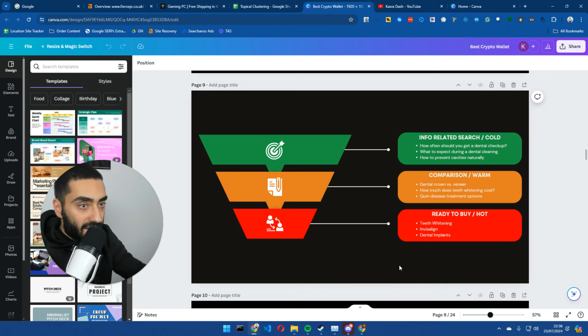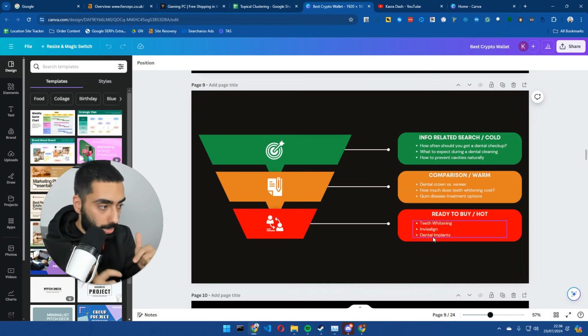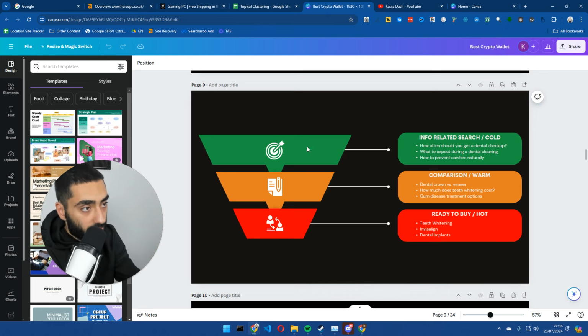And then ready to buy hot articles, they're like Invisalign near me, or dental implants near me, or teeth whitening near me. Somebody that is searching, like if you yourself are searching for dentist near me, you're ready to book in for a checkup or for whatever you need, right? So you need to remember this when you're structuring your e-commerce website, right?